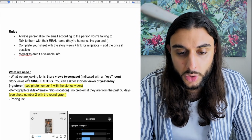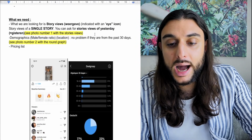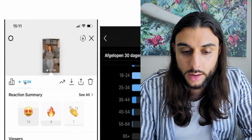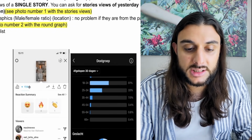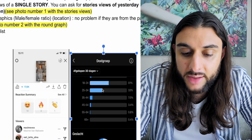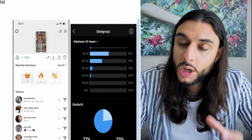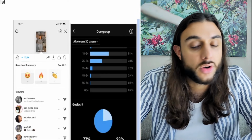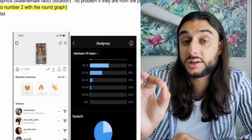But what we need to do, what we're looking for, is story views. So when you are approaching these influencers, you want to ask them for their story views yesterday. So the story views yesterday will come up like this. It's a little eye icon on their story views, and it will show you the amount of story views that they're getting. So this one's getting 17.6 thousand, and then you want to look at the actual age as well. So it shows you the age range, and then you want to look for the actual gender. Now, the gender is the biggest problem with influencers. We're working with female influencers, and an issue that female influencers have is they have more men than women following them. But as you can see here, we have more women than men following them, which is a good thing. So you always want to look for those specific metrics.